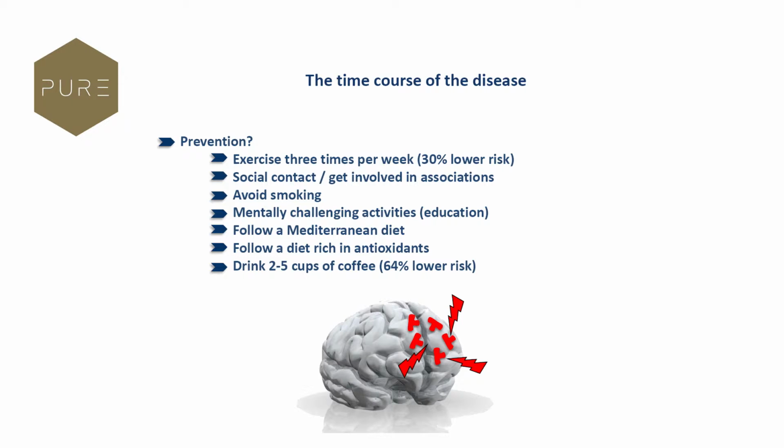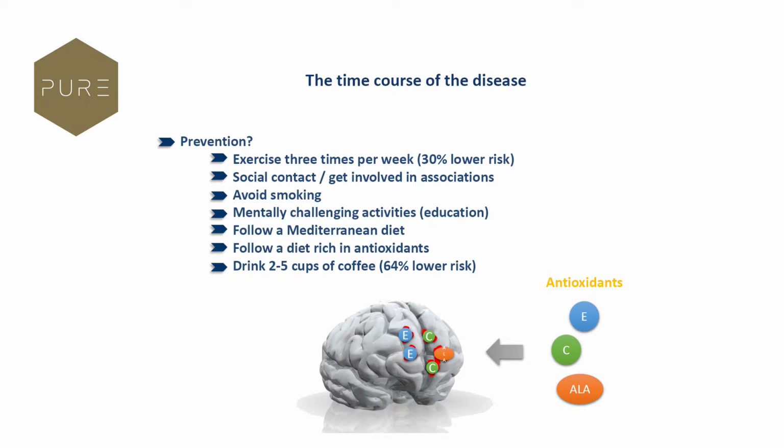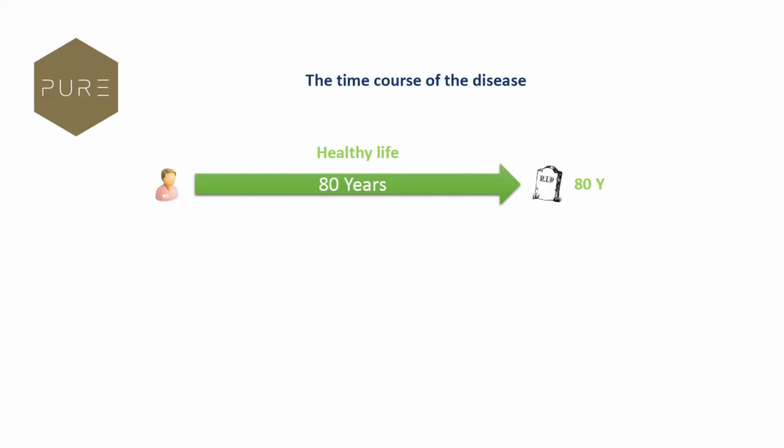the free radicals. And scientific studies have also shown that drinking 2 to 5 cups of coffee reduces the risk by 64%. And that's also very likely due to antioxidants. Coffee has extremely many antioxidants, free radical inhibitors, and they help you decrease your risk by 64%. Additionally, antioxidants taken at higher dosages as a supplement are likely to improve the outcome and the onset.